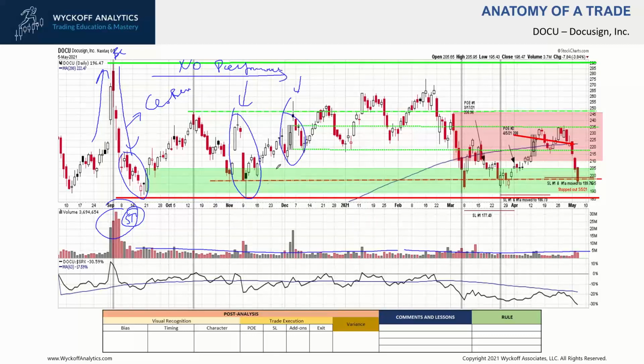And again, it's really hard to identify. I was actually thinking here that there was some phase C, based on a much longer trading range that we have had to the left. I did not enter this position here.